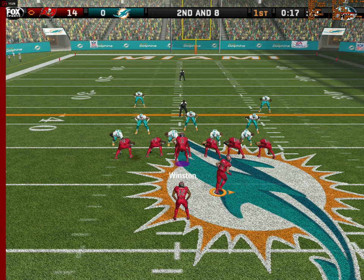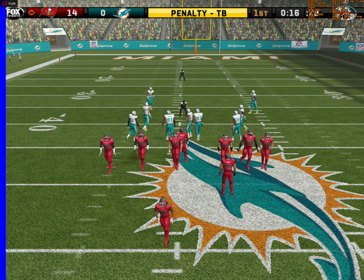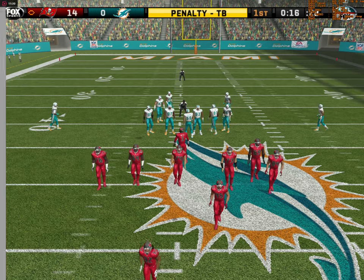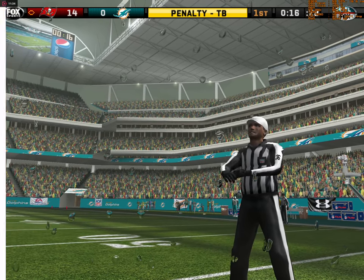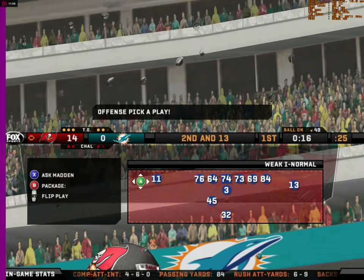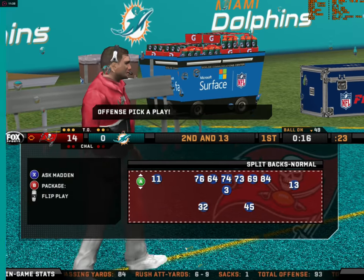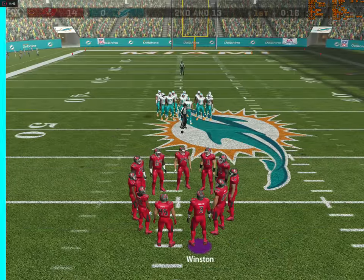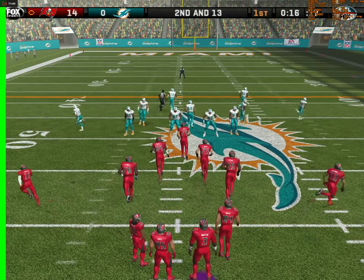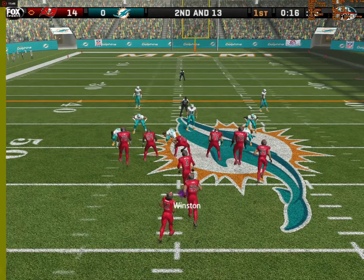Number 3 with a man in motion. They'll blow this play dead because there appears to have been early movement. False start on the offense. Number 11, still second down, was flagged for the false start. False starts are kind of frustrating because they're really easily avoided by just maintaining focus. So we'll have a second and long after the penalty.